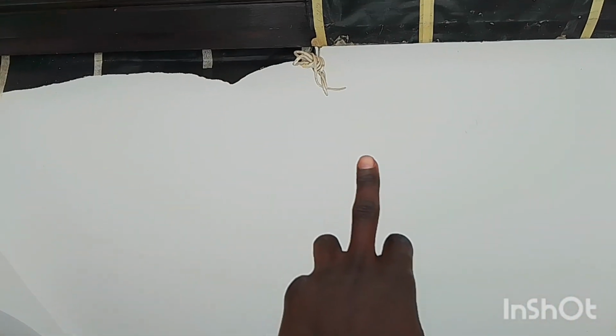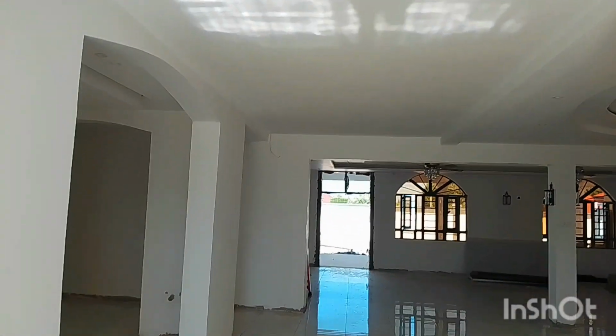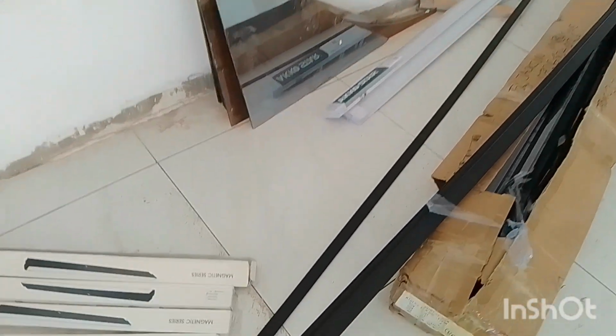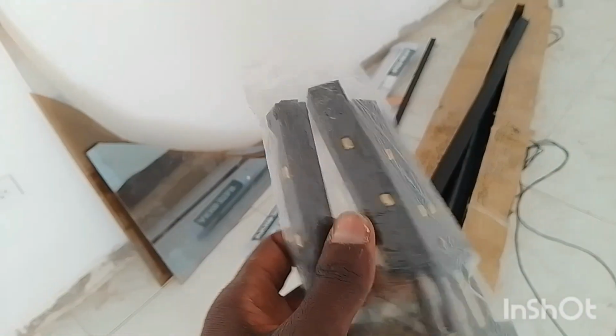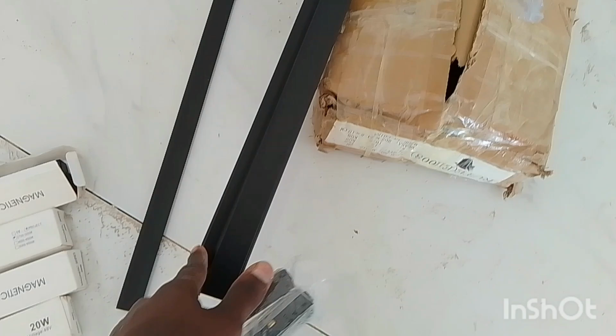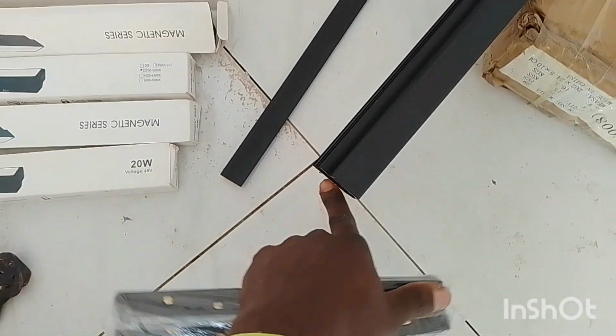And the ceiling is a bit longer than that. As you can see, we need to start from this entrance here, from that point, going all the way to that corner, then going into the garage area. Which means we will have to join the tracks. We will be joining the tracks using a connector. You can see here we have a connector. This is the connector that we'll be joining with. So one connector will be placed in one track, and the tracks will be joined together.